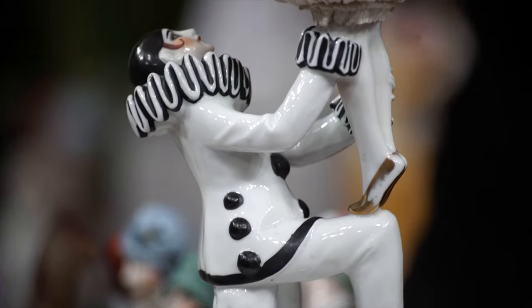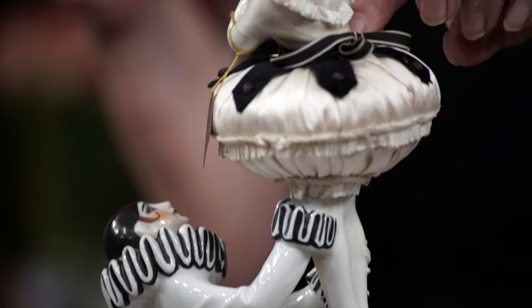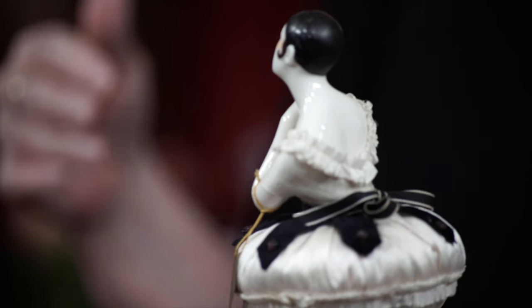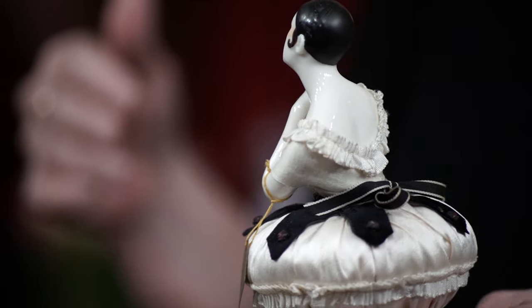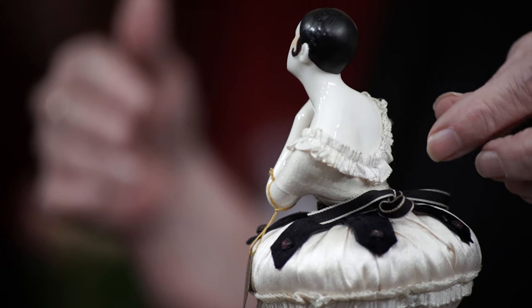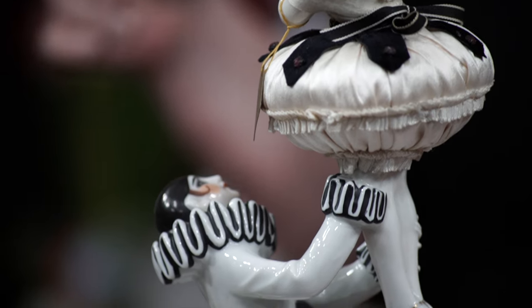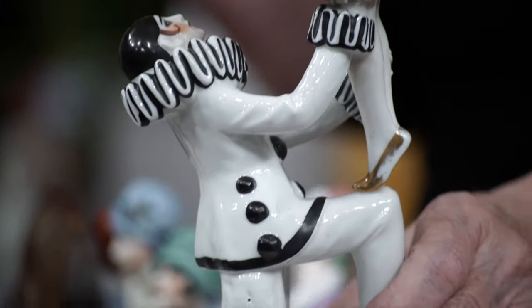And she is a separate half doll, understand. She's not part of the whole porcelain figure. She is a separate half doll. The figure actually is the Perrault and the legs. And then she is the pincushion attached to the half doll, which is resting on her legs. Wonderful piece.